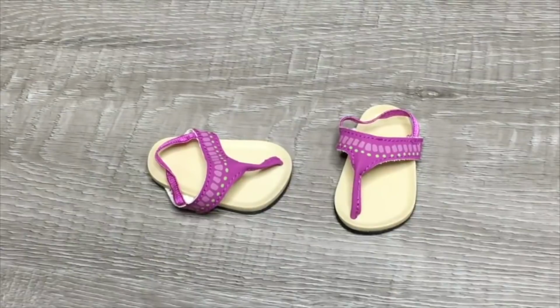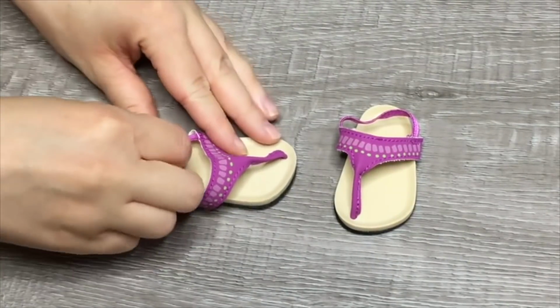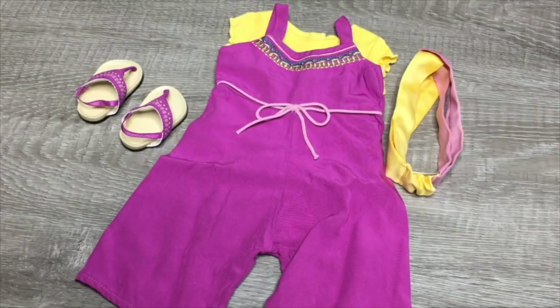And the final item we have here are the sandals. So they're mainly purple, and it matches the stitching that's featured on the jumper, and there's elastic at the back as well, and that wraps around the doll's foot. This outfit is so great for Kira and her personality, so let's go ahead and move right along to the next item.